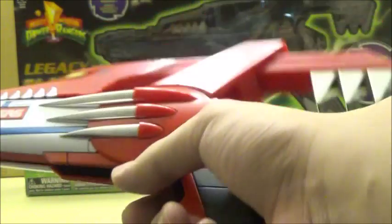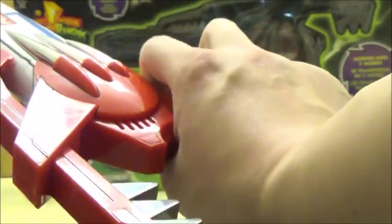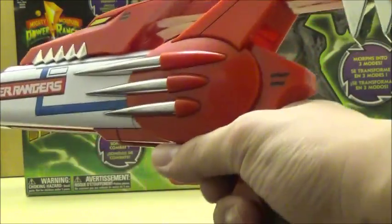So as you can see, it doesn't have any other sounds after the 5th blast. Now, I'm not sure if you were able to tell from when I activated the trigger earlier, but not only does it activate the extra blast, it actually goes in the sequence of how fast you pressed it. So here we go. If we do it slowly, it'll do this.